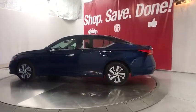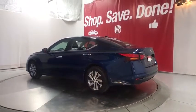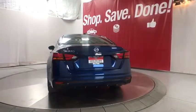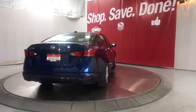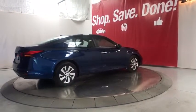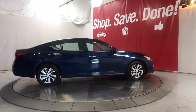Here are some of this vehicle's great options. Backup camera, remote engine start, keyless entry, Bluetooth, power steering, adjustable steering wheel, ABS four-wheel, cruise control, four-wheel disc brakes, rear defrost, auto-off headlights, AM/FM stereo radio, front-wheel drive, MP3 player, child safety locks, bucket seats, electronic stability control, power door locks, passenger airbag.